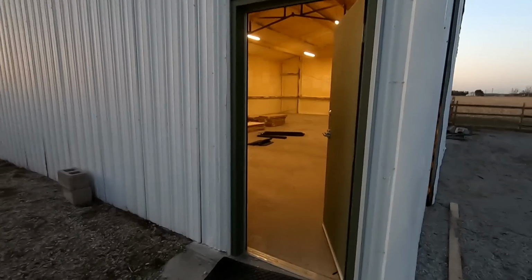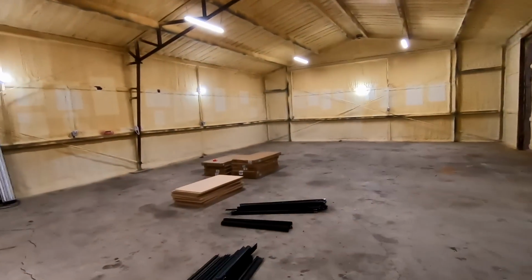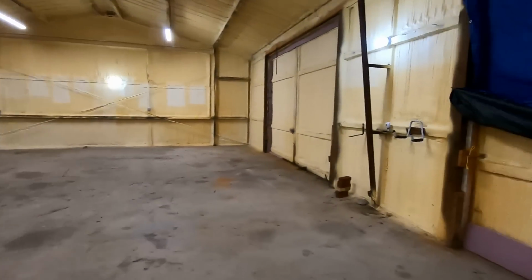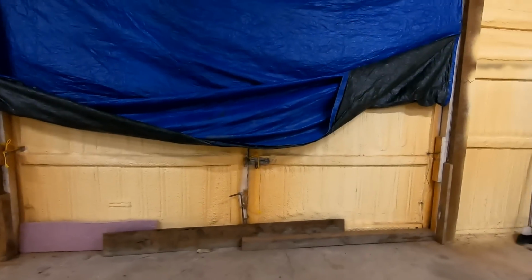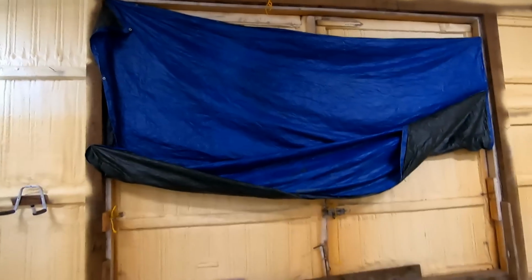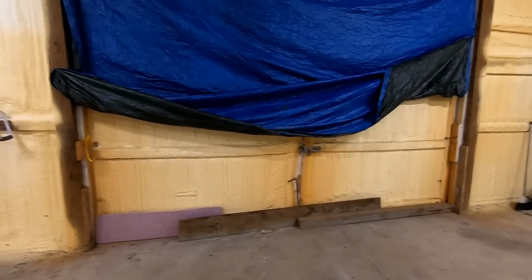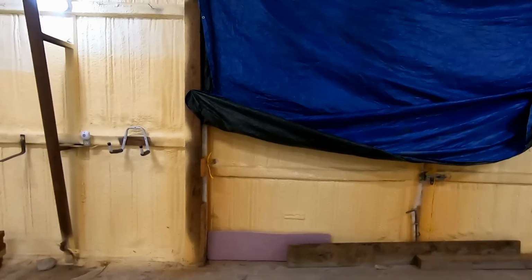So this is it. We've got it. It's all ours. I got the heat on in here, so you can see the size of the building. Nothing in here. These are the big barn doors that will be sealed off. I don't know, maybe it's 14 feet across. Again, I don't want to put in rolling doors or anything like that. We want it to be solidly shut off.